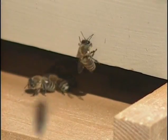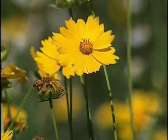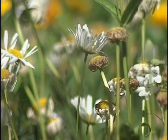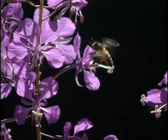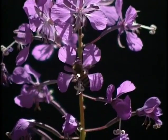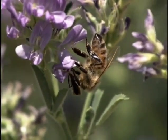As a worker bee grows, her new job is the most important one, finding flowers with a sweet liquid called nectar and bringing it back to the hive to turn into honey. When a bee lands on a flower, she thrusts her head deep into the flower and uses her proboscis to suck out the sweet nectar. The proboscis has three parts that come together to form a straw-like tube.